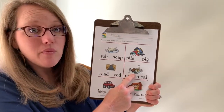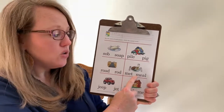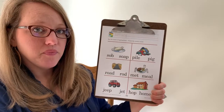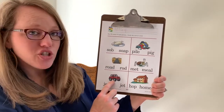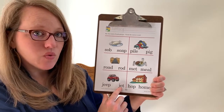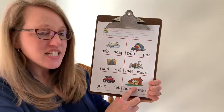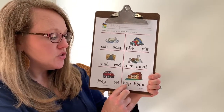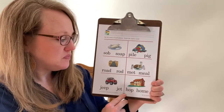The next is a picture of a meal. Meal, like you would have for dinner. Do you think the first word says meal or the second word says meal? See if you can get it. The next is a picture of a Jeep. Jeep. Do you think the first word says Jeep or the second word says Jeep? All right, and the last picture is a picture of a home. Home. Do you think the first word says home or the second word says home?